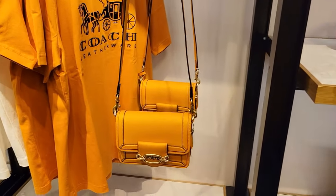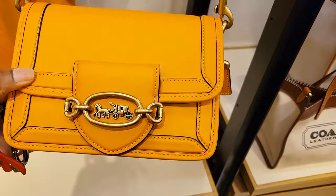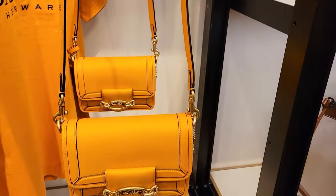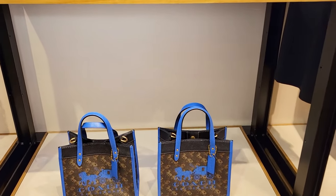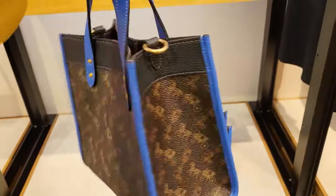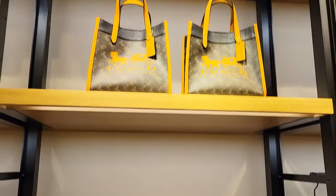Here is the Hero crossbody in the papaya, another color for the season. I love this color, same color as the Cashin tote 32. There you have the matching t-shirts, also in white and in black with the horse and carriage logo on there. Here are the field totes. This came earlier in spring. Actually, it was still late winter when this came out. And here it is in the bluefin and in the petunia and in the papaya.